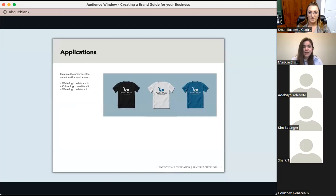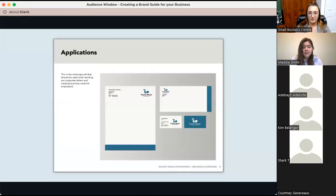And then, applications. Here you can include what your logo can be applied to, such as uniforms, signage, vehicles, merch, and so on. Here we have photos of the uniform t-shirt in 3 different colors with multiple color variations on top. And it can also be helpful to show examples of how your branding is applied to stationery. So your letterhead template, envelopes, packing labels, business cards.